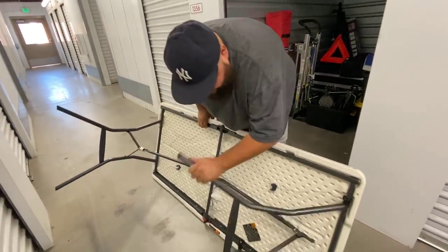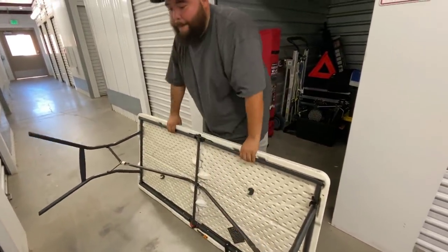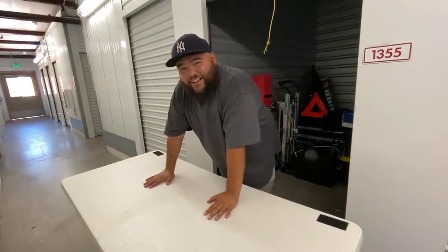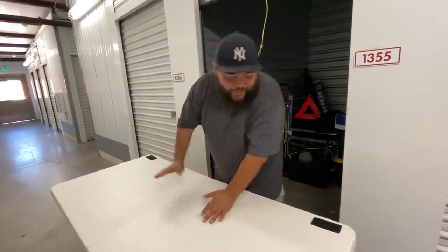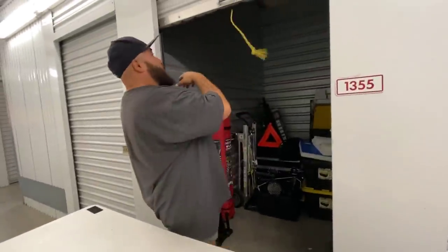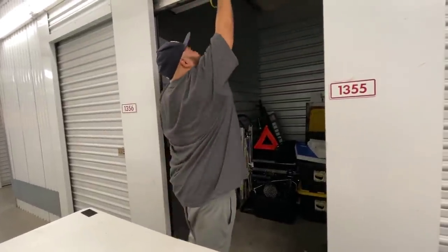Want to put this table out of value? Uh-huh. I got two pickles. Did I tell you what I paid for this unit? I don't know. It was almost $500. Let's just put it that way.